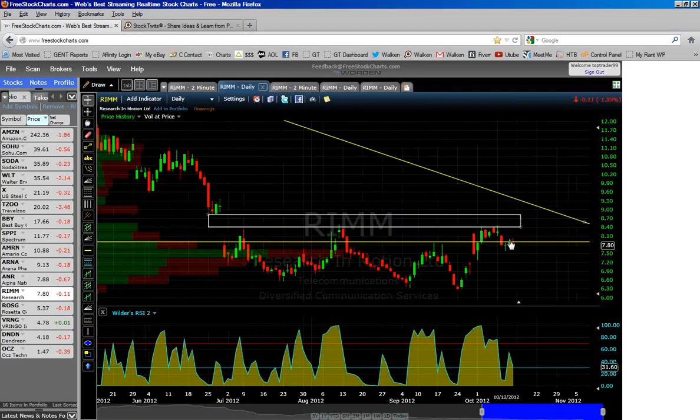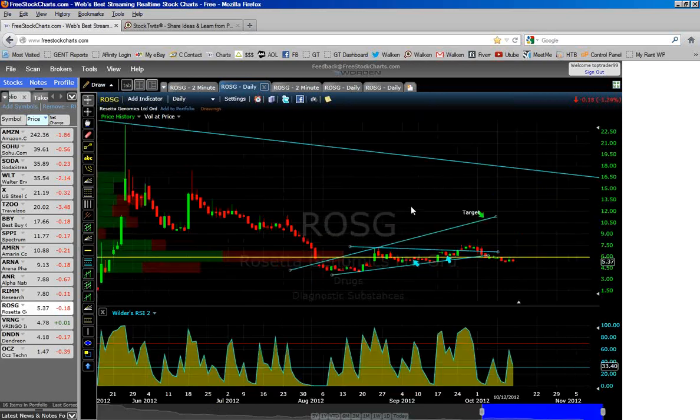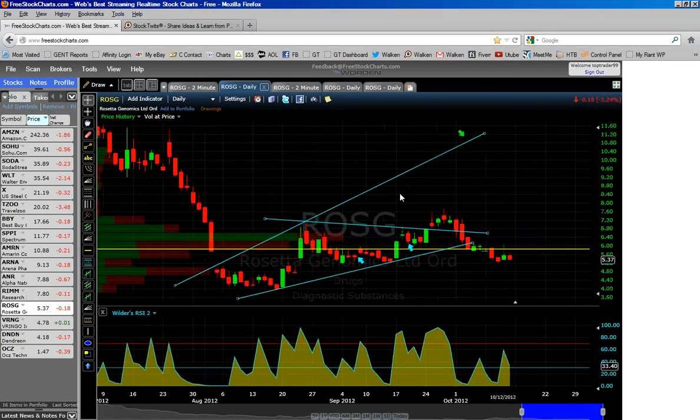Research in Motion, our cost is $7.90. Here it is at $7.80. I don't know. I'm hanging in. I still think it's going to break through this line here and go up to at least 9 and change, maybe even 10.